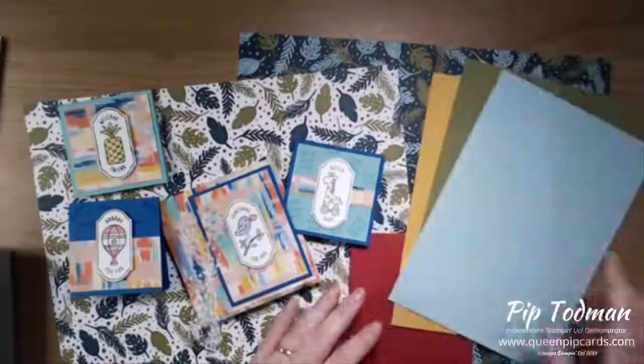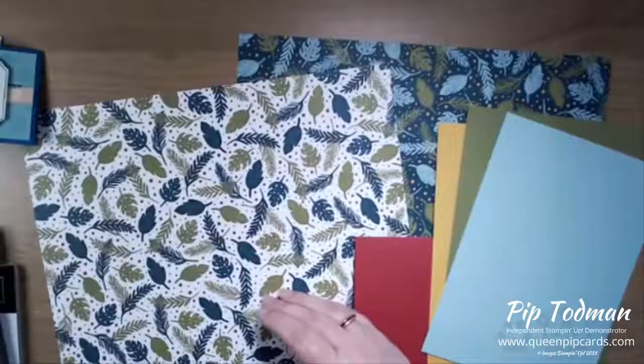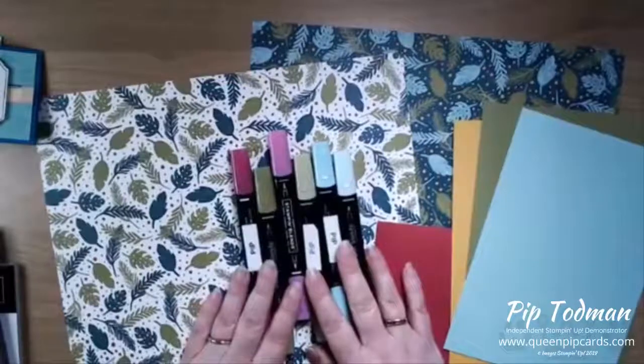And we will try some of these and see how we go. So these little stamps, I've got a whole bunch of coordinating pens for my blends.